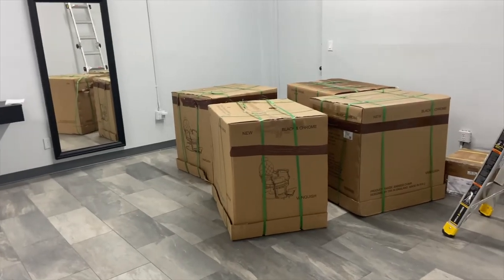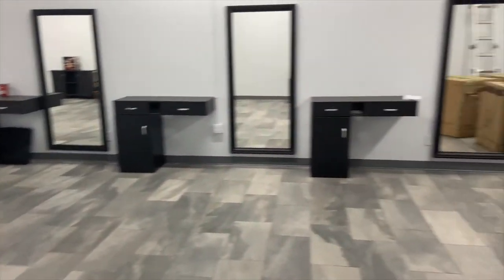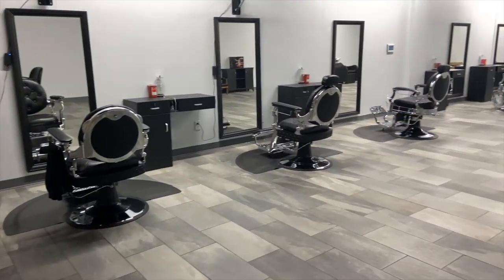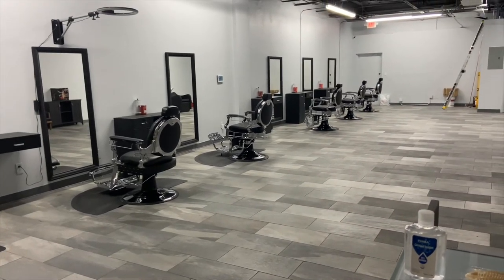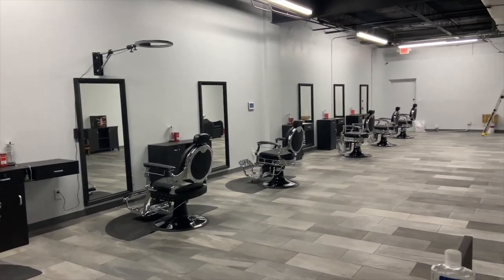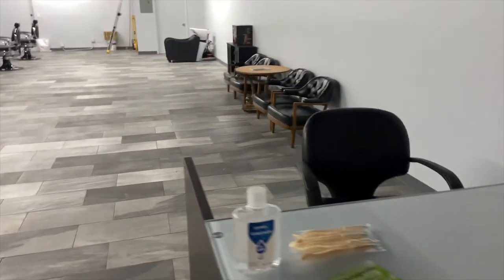Finally got the rest of the 4 barber chairs, and I'll show you what it looks like after I'm done. So this is what the shop is looking like now. Oh yeah, all the chairs are in. Just got to get those ring lights and the brackets all installed, but it's starting to come together pretty nice.